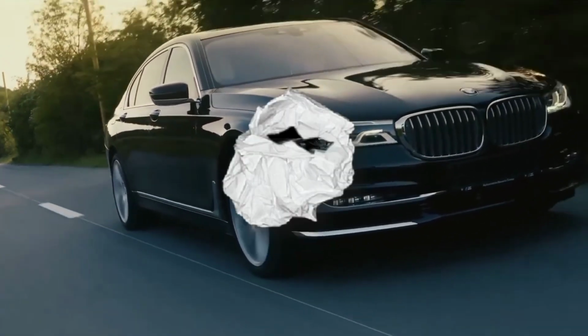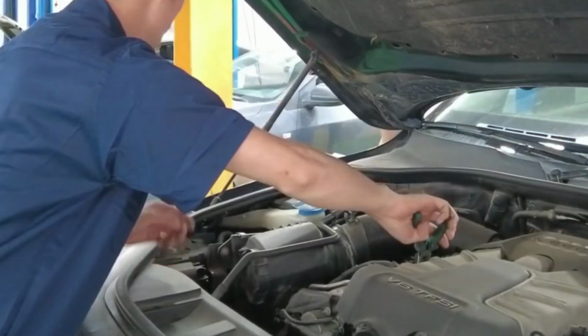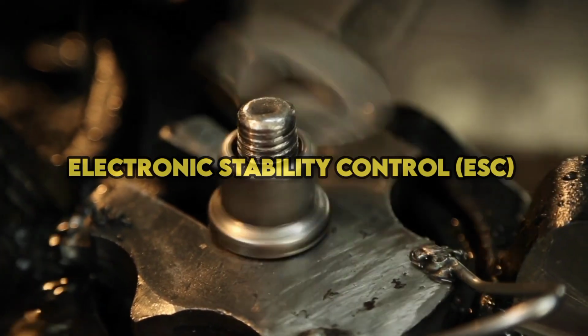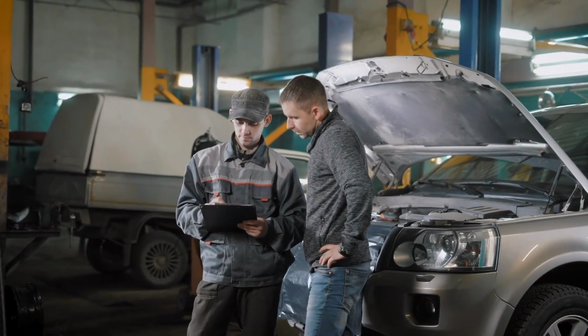And here's another tip. Always replace the drain plug washer if your vehicle requires one. A worn-out washer can cause leaks, even if the bolt is tightened correctly. This small part costs pennies, but it can save you from a major oil leak and expensive repairs.